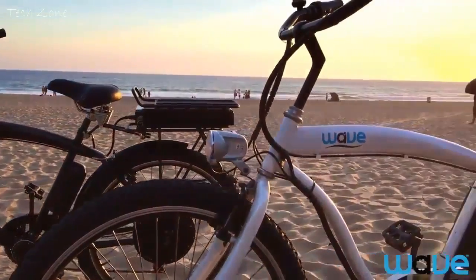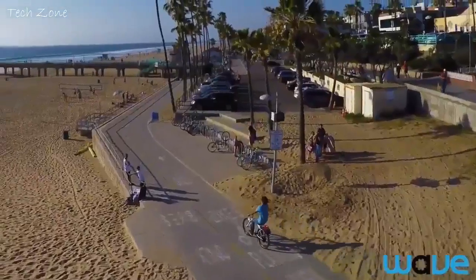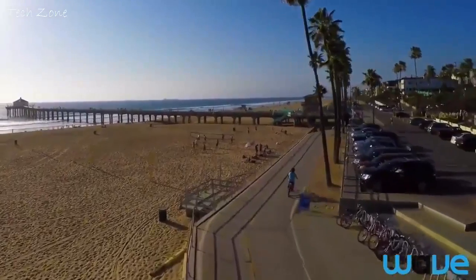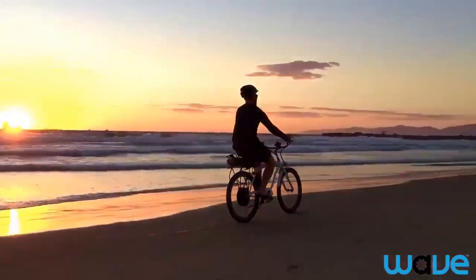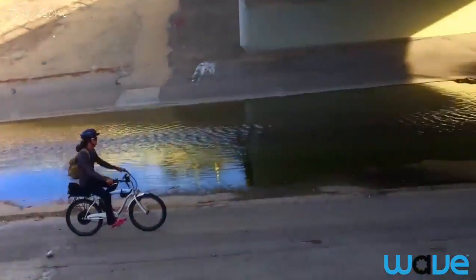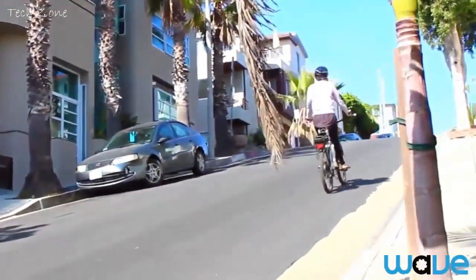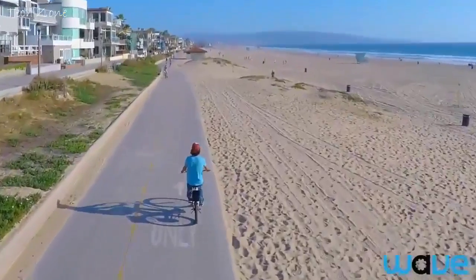Say hello to Wave, the world's most affordable and versatile electric bike with its powerful 48-volt hub motor. Your Wave e-bike speeds you up to 28 miles per hour effortlessly. With a 750-watt powerful motor, you'll be riding up hills without ever having to pedal again. Unless, of course, you want to pedal.